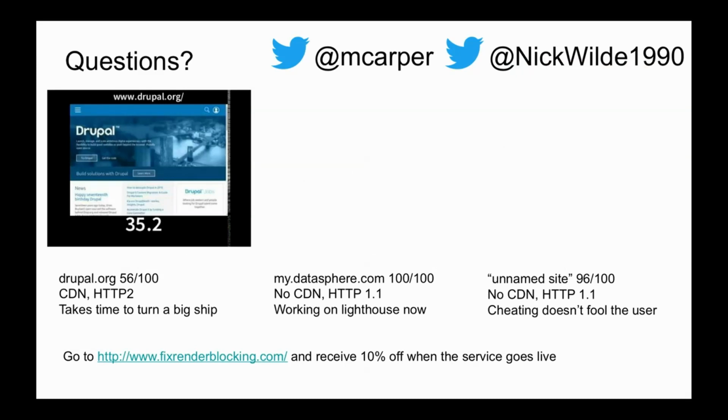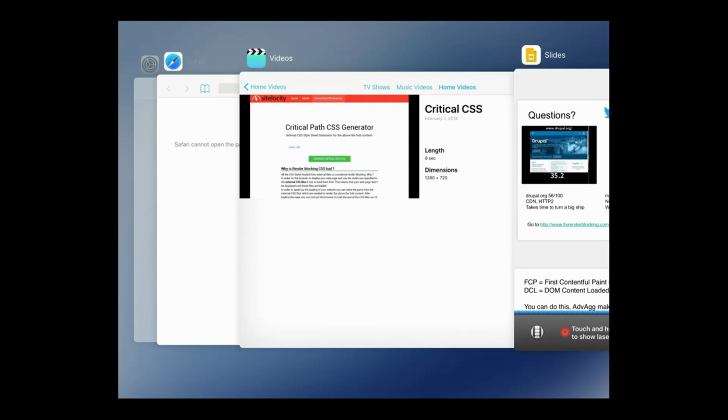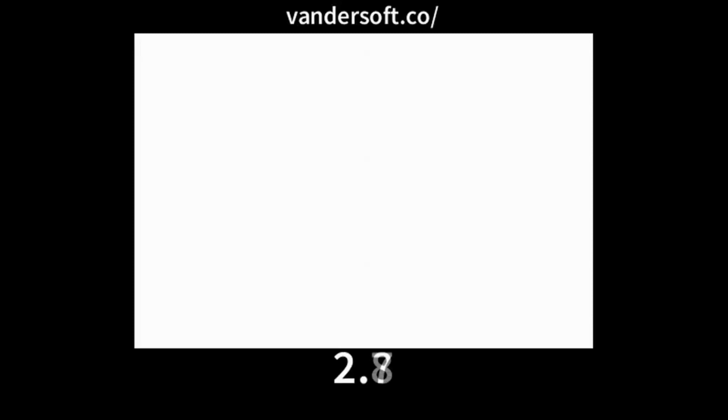I did have some videos loading of Drupal.org, my site that I work on, it's a 100, and an unnamed site that actually has a 96 out of 100, but it takes 56 seconds to load. So I'll go ahead and play that one while I'm answering questions here. Slow site. So this gets a 96 out of 100, but the guy cheated to actually get that score. So right here, that loading screen is going to go for another 50 seconds. This is a mobile edge connection. So this is the worst case scenario that you will find out in the real world.